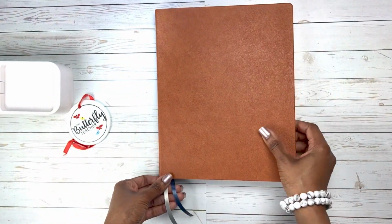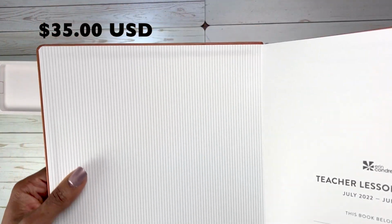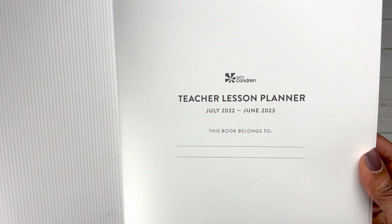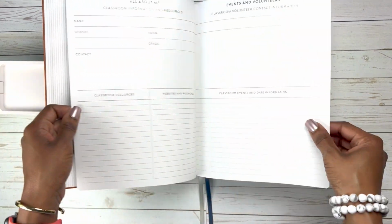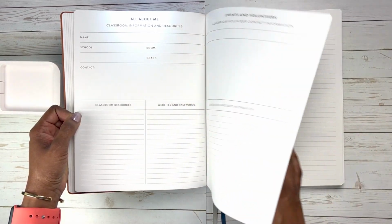This is an 8x10 softbound planner. Because it's from the Focus Collection, you're going to see similarities between this and what I just showed you in the coiled version. No colors or designs on the inside. Everything as far as the interior layout is the same.